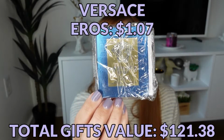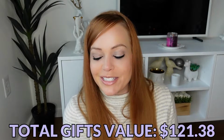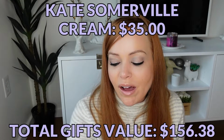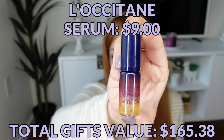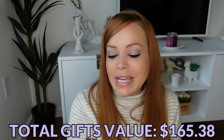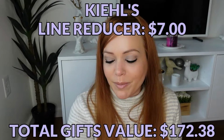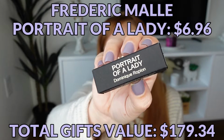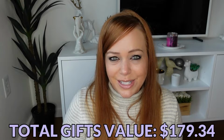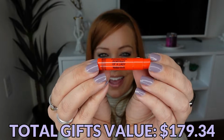Also from Versace, we have some EROS perfume. From Kate Somerville, a Kate Ceuticals Total Repair Cream. From L'Occitane, a Reset Night Serum. This is such pretty packaging. From Kiehl's, a powerful strength line reducing concentrate. And from Frederic Malle, we have Portrait of a Lady. I'm also not entirely sure that I pronounced his name correctly. It's one of those things that you read a lot, but you never hear anybody say, so I don't know.